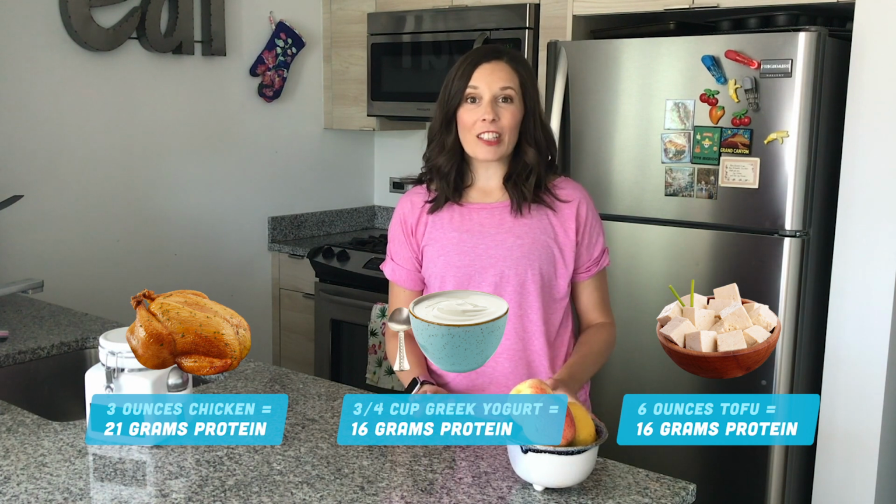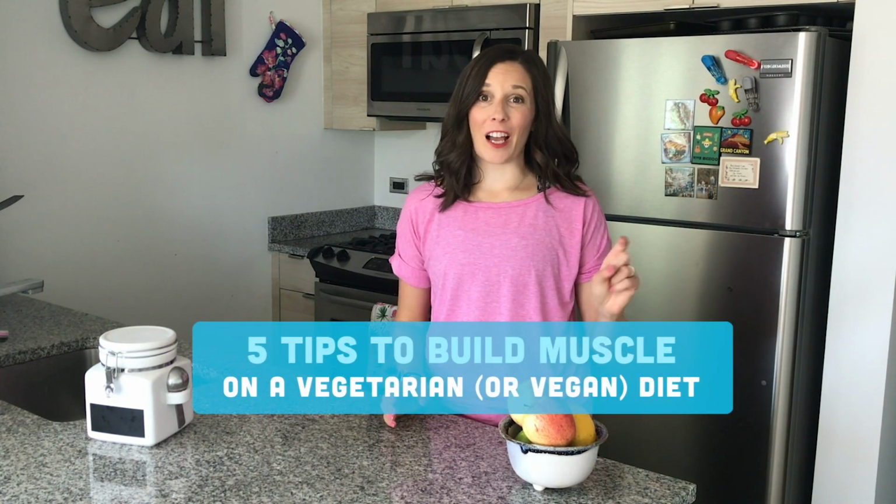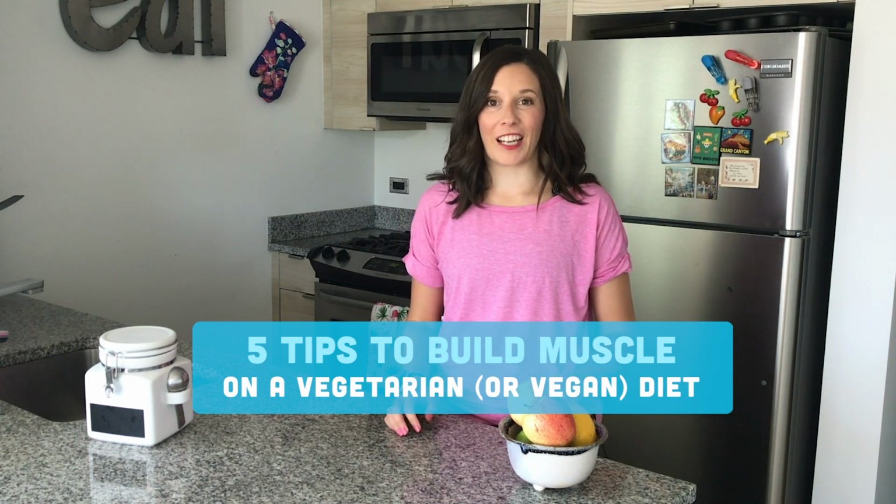So you can definitely get enough protein on a vegetarian or vegan diet, but there are some ways to help you pair those proteins together, and get them at the right times of the day so that you can build enough muscle on a meatless diet. And I'm going to give you those tips. I have 5 tips to help you build muscle on a vegetarian or vegan diet.